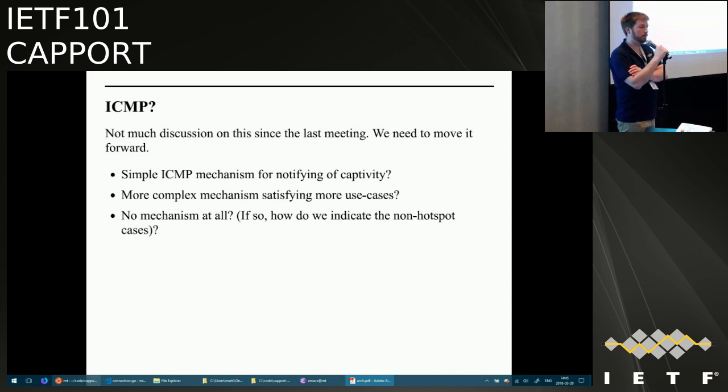And so I don't think the ICMP message is particularly useful. I think security-wise, it's very difficult. But I think most importantly, we want something to tell us in advance. And I think if we're going to have an API anyway, then this is kind of useless.